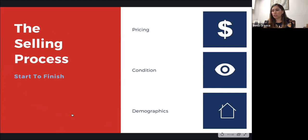Again, at this time you're educating them on the home selling process. You want them to know step by step, and this is the time for you to put in whatever it is. We just threw in some generic stuff just so you guys get an idea. But you want to show them the first thing, the most important thing, is pricing. We have to determine what that price is, and why that's important.